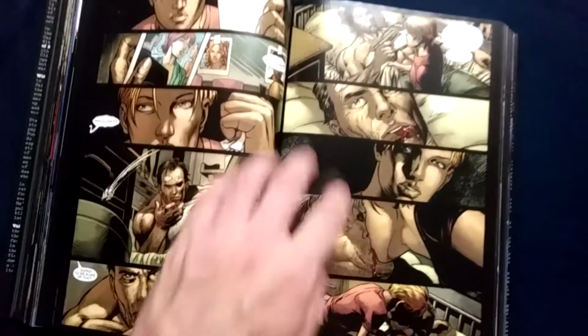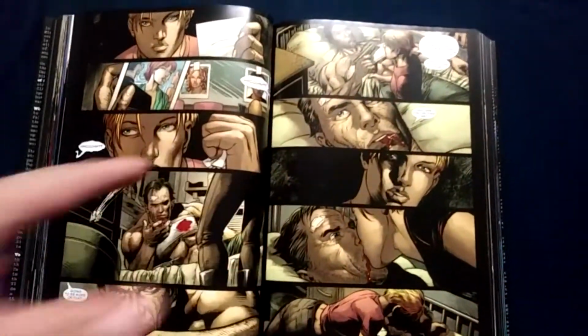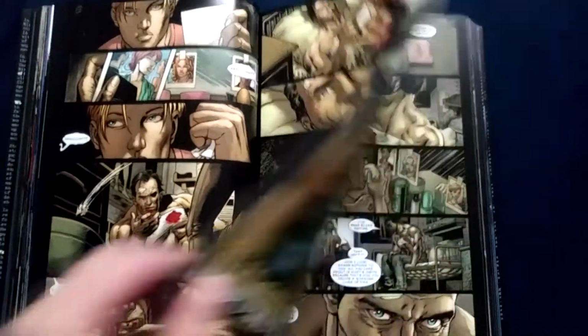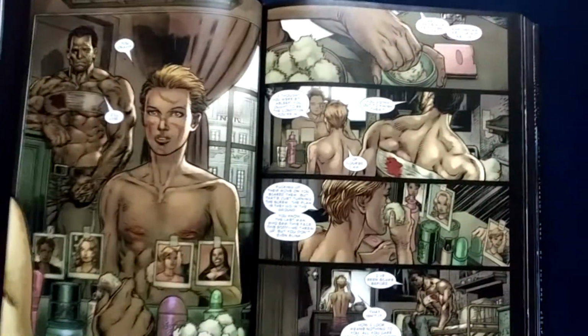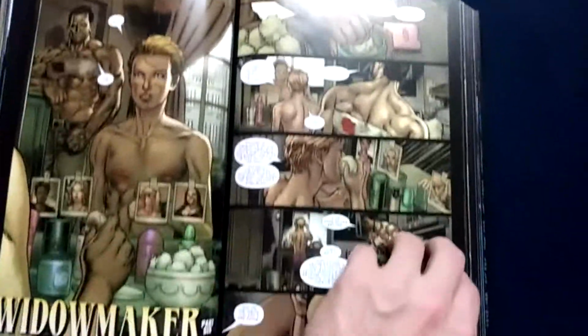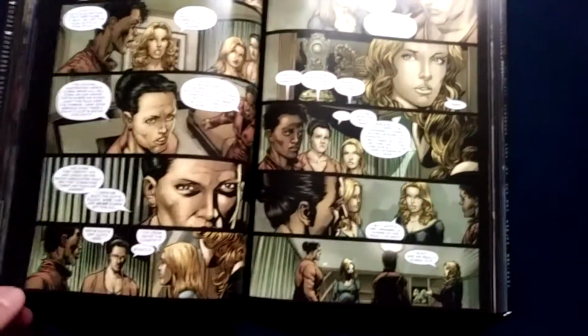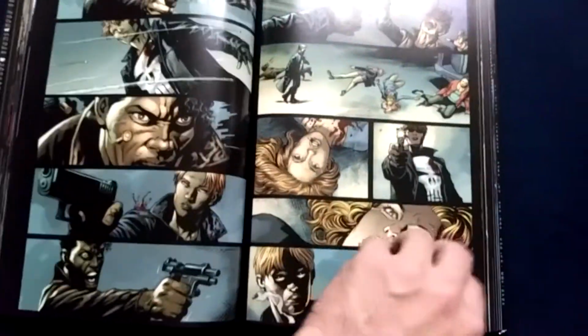You guys get an idea of this. I believe it's gonna be 3. Not 100% sure, but I think it's 3 of these, and that should cover the whole Enos run. I haven't completely read the whole run. I read about the first 2 or 3 hardcovers, I believe. So that was about 30 issues, somewhere around there.